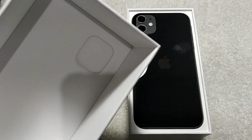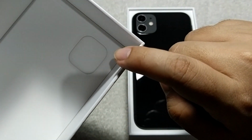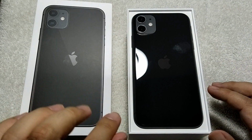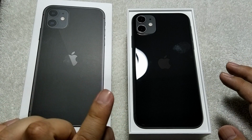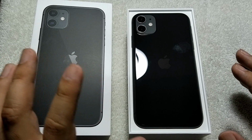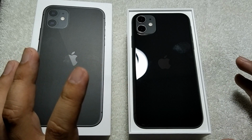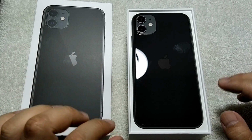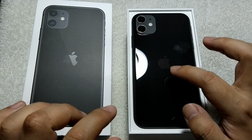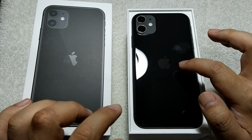So, kung papansin nyo, dun sa box, meron siyang space for the new camera bump ng phone. So, ayun siya. And then, napansin ko lang din, nung inopen namin yung box, is yung likod na, yung unang-unang makikita. Dati kasi yung front, or yung screen ng phone yung makikita. Ngayon, yung likod na yung makikita nyo pag inopen nyo yung box. And then, ito na, yung new design for the camera bump. And then, ito na nga, yung nabanggit ko kanina, nasa gitna na or nasa middle na yung Apple logo.